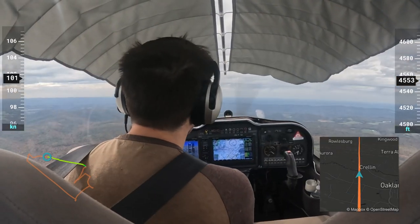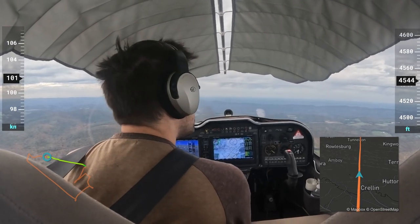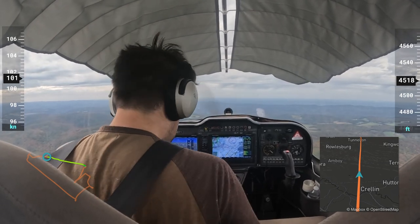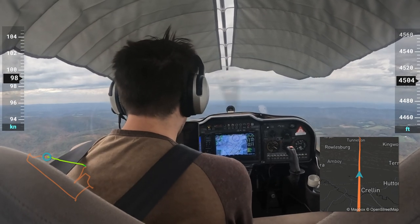Winds 27 at 7, visibility 10, sky clear. Temperature 21, dew point 09, altimeter 30.08. Runway 21 is in use, expect visual approach. NOTAMs. Okay, so winds 27 at 7. Runway is 23.